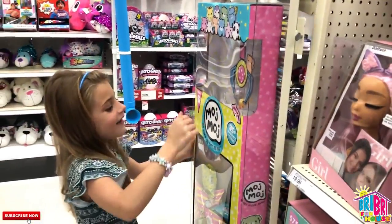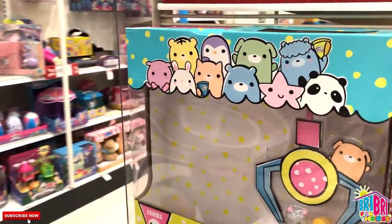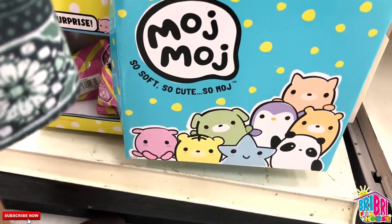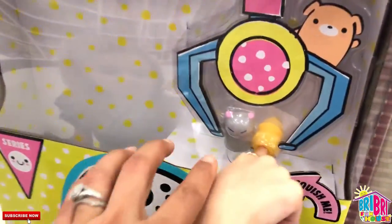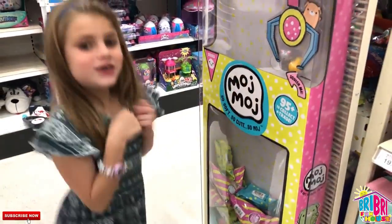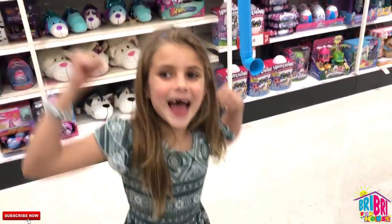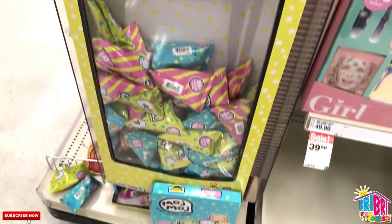What'd you find, BriBri? I found a whole bunch of Moji Moji. What? This is the biggest Moji Moji display I've ever seen. That is so cool. So soft, so cute, so Moji. Feel this. Some squishy Moji Moji. I love Moji Moji. They're so cozy. Check out that video. And we're going to be doing the new glitter series soon. Yay! Love Moji Moji. Super cute. That is an awesome display.